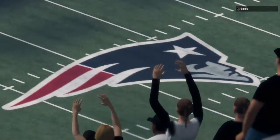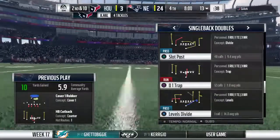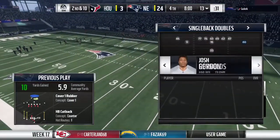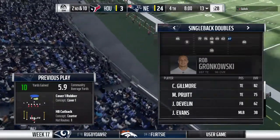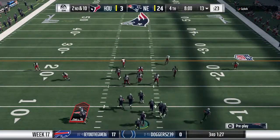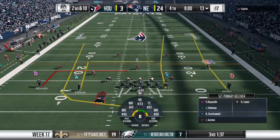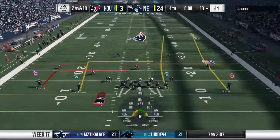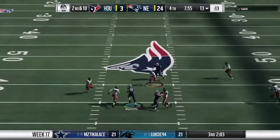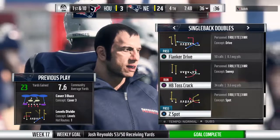Back now in Foxborough. A lot of happy faces in the crowd at this point as their guys have a big lead here to start quarter number 4. To throw now on 2nd and 10. Over the middle, complete. That's Reynolds. And he's brought down after a good gain. 23 yards on the play.